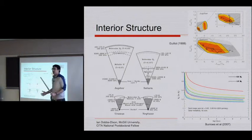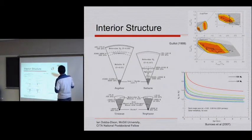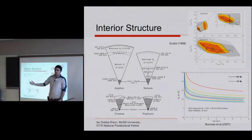And then it's surrounded by a hydrogen-helium envelope, metallic, and then moving on to molecular in the outer regions. And this is exactly that, just for different equations of state constraining the sizes of the core for Saturn and for Jupiter. But the point here is that Jupiter and Saturn are fully convective. But if you take Jupiter and Saturn and place them next to your host star, you no longer have a fully convective atmosphere.